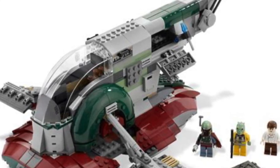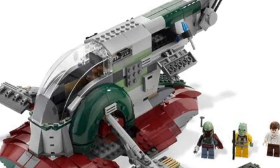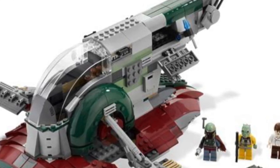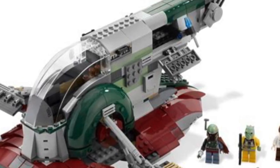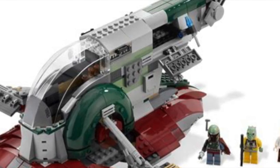That's fine, but the reason I like this set is because of the build. The build is easily the best build I've had. It was my favorite set to build. If somebody said you can only build one of your Lego sets again and it's going to be taken away, I'd build this one on the sole reason that it's just a really fun build. It was really enjoyable. I don't know what it was about it. I just really, really liked it.